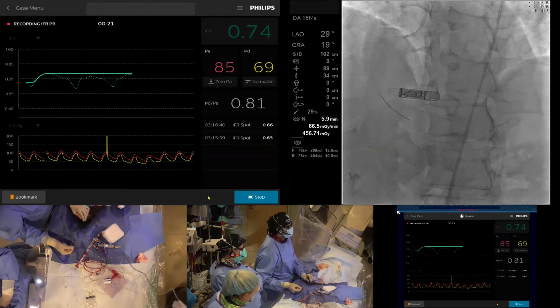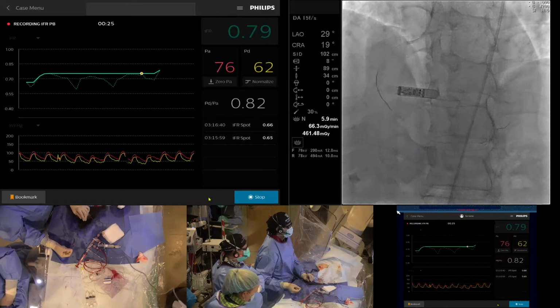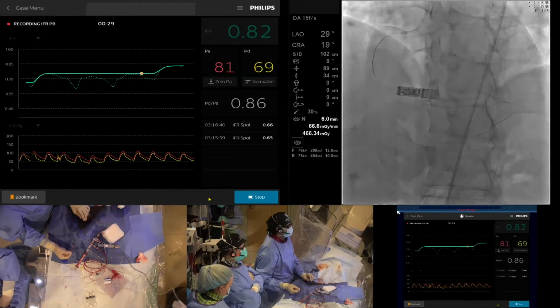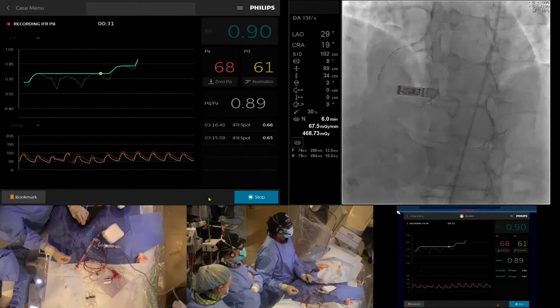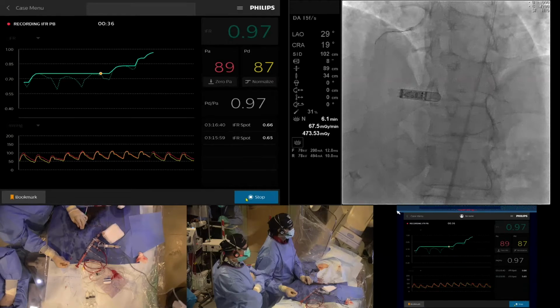So you can see I'm going nice and slow. So nothing yet, right? Which is interesting. No jump yet. Now we see the first jump here. Now remember. And a second jump here. So it looks like there's two lesions based on this pullback.